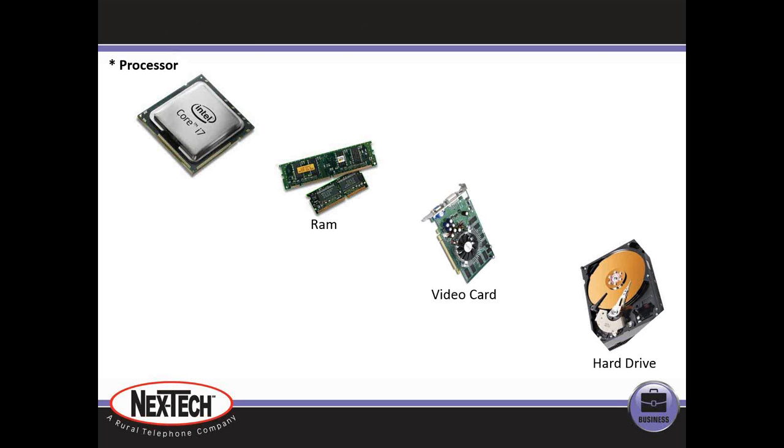The i3 is going to be really good for home use, or if you're just doing internet, email, maybe a little bit of Microsoft Office. If you're not running heavy applications on it, you can really get by with an i3, and it's going to last and do you a lot of good.